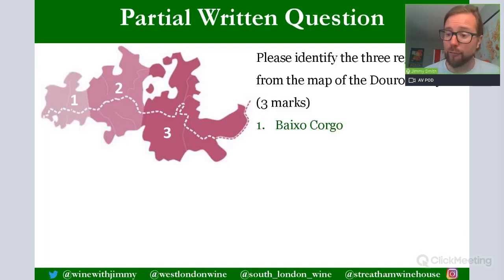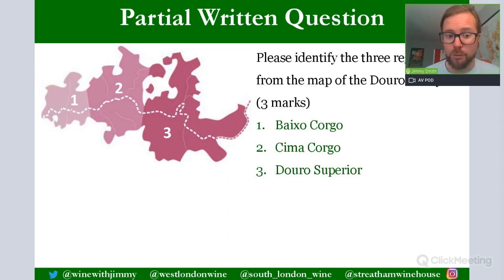Of course, we have the wettest and coolest part, just in the shadows of the Serra do Marão: the Baixo Corgo region. The next one along, where it has that high concentration of top vineyards, is the Cima Corgo. And then the one in the real continental part is the Douro Superior, which borders Spain. So that's your three areas for three marks.